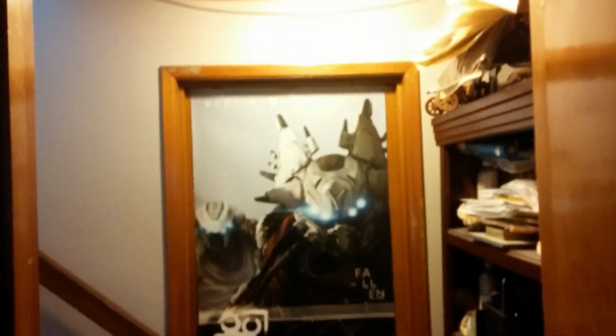Entering my game room, you will see that I have a Destiny poster on my door, signifying this is my room, not anyone else's room. Those are the stairs going upstairs. I live in my parents' basement as of right now. Currently looking to move out, but for right now, this will do.